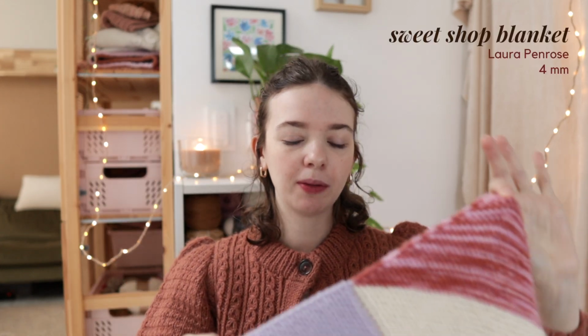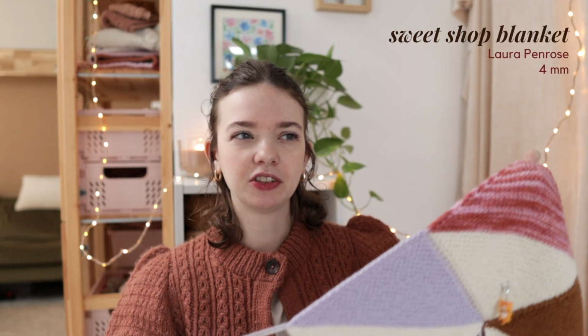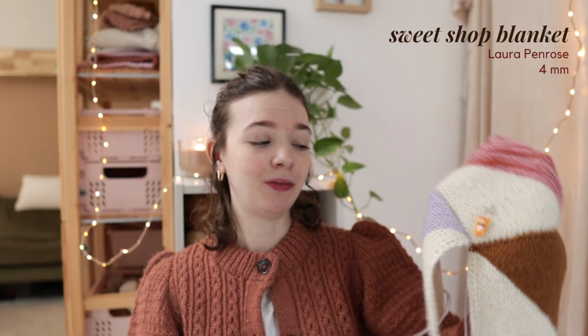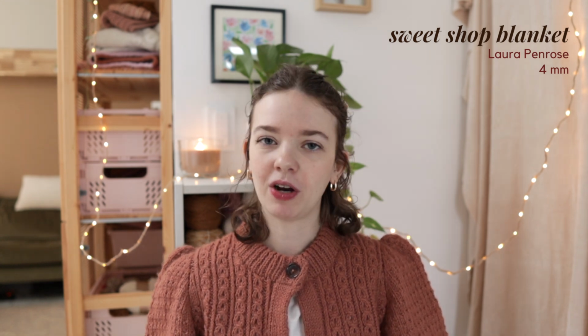My next work in progress apparently doesn't count as a work in progress because it's a blanket. And I've always heard people say that blankets don't count. So maybe I only have 11. I've not worked on this since I last showed you in my, I think, last knitting podcast or the one before that, I'm not sure. But this is the Sweet Shop blanket by Penrose. Absolutely love knitting this one up. It's really fun, and with the short rows it makes it very exciting and engaging, which I really love.